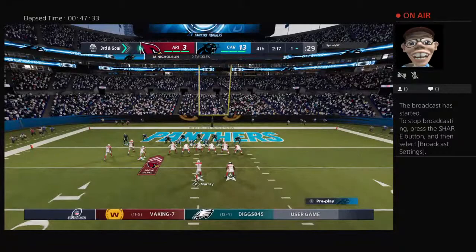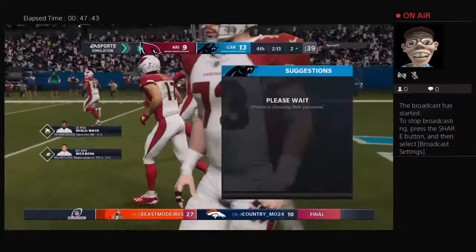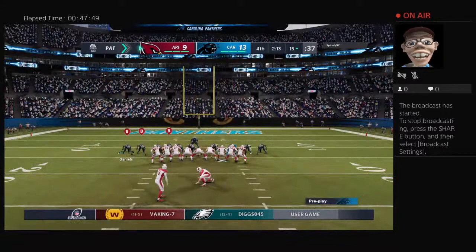3rd and goal. They'll try to run this one in. And this time he is in. Yes. Taking it in from a yard out. And the Cardinals have cut it to within a score. Zane Gonzalez. But they decided to run it in and got it done on 3rd and goal. A lot of times that's a passing play.